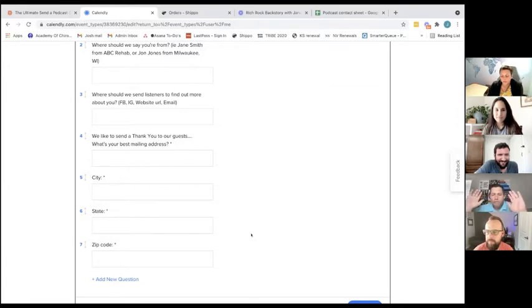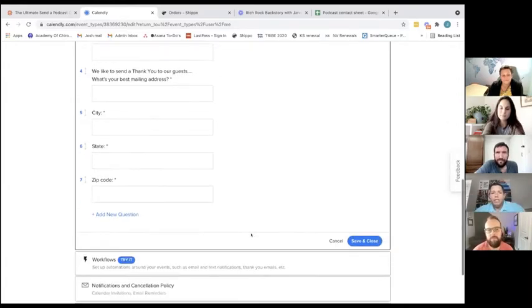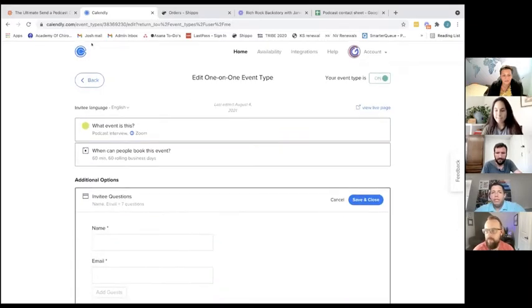So they only have to deal with the Calendly link. They don't have to go to a secondary form or anything else. Those are all required, so it won't schedule the podcast interview without them. So then I had all that information, and I knew it was in Calendly.